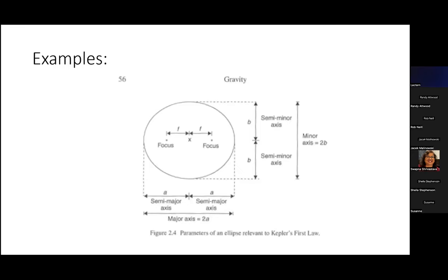This is an example of Kepler's laws. Kepler was a really smart guy. He was a little weird, but he figured out that orbits aren't circular, they're ellipses. And then he figured out the relationships between the orbital period and the eccentricity, so how non-circular the orbit was, and a bunch of calculations you can figure out.